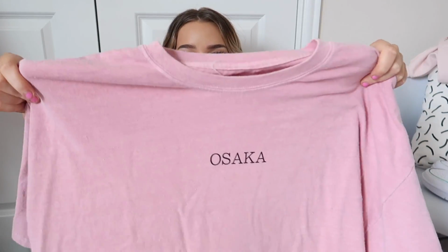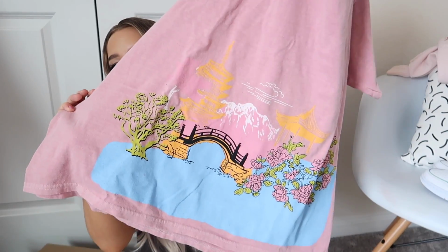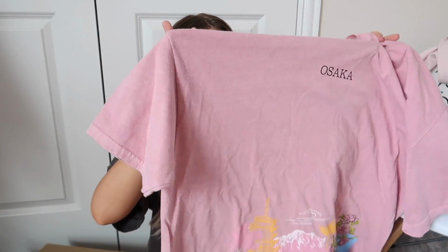I also got this t-shirt. This is a little Japan oversized tee. I really liked the mauve tone of this, but also the artwork on the bottom. I just thought it was really, really cool. They had a Mount Fuji one as well. And this was, I think, $28 on sale, so not bad.